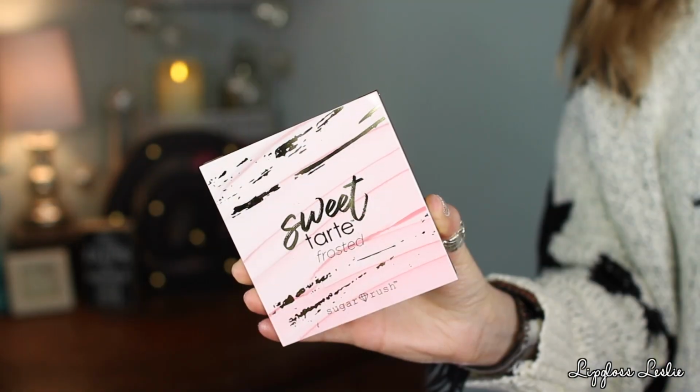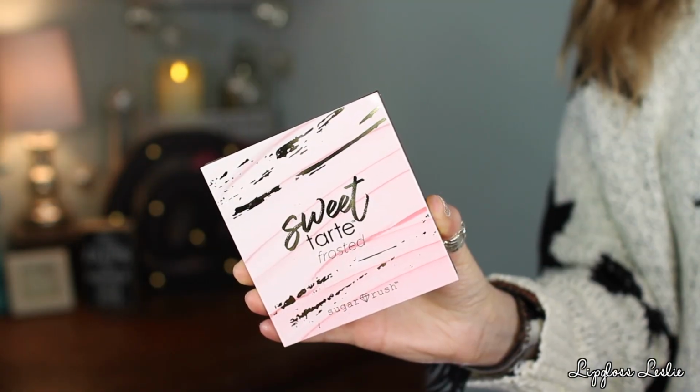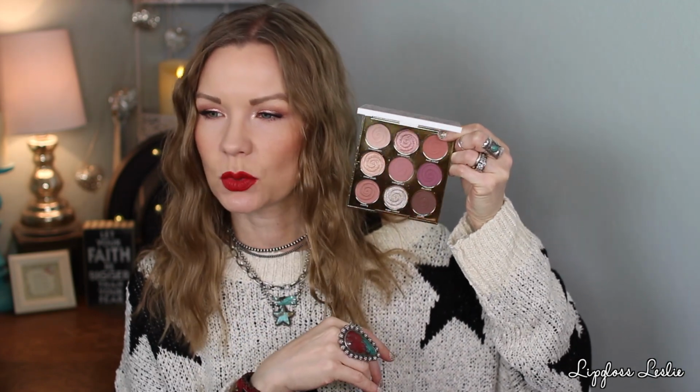Okay, so first off, I have been eyeing this for a while. This is the Tarte Sweet Tart Frosted Eyeshadow Palette. This is what the outside box looks like. So there's this one that's kind of more of a pinkier color story, and then there is one that is more kind of warm toned, kind of a little bit toastier sort of a color story. This is really, really pretty. So there are several different mattes in here and then some really pretty sparkly shades.